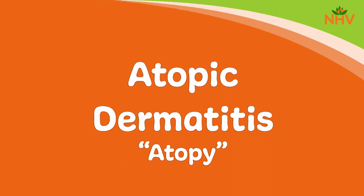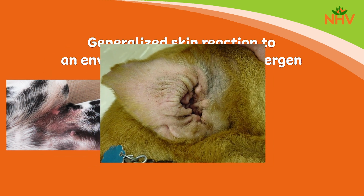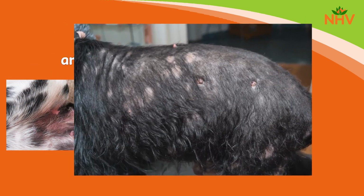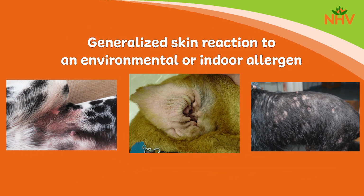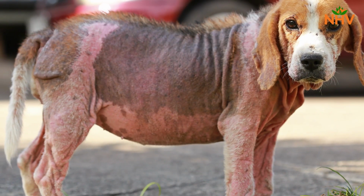Atopic dermatitis, or atopy in dogs, is the second most common allergic skin disease and is caused by a general allergic or hypersensitive reaction to an indoor or environmental allergen. This includes plants, pollen, dust mites, and more. Many of these microscopic allergens penetrate through the skin directly, as these dogs often have a genetically inherited skin barrier defect. Atopy results in itching, especially in the skin folds and areas like the flanks. It can often progress into a generalized dermatitis.